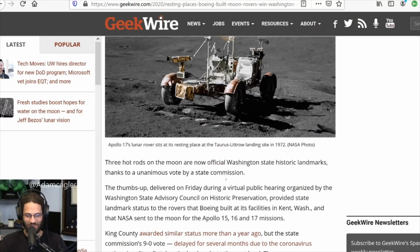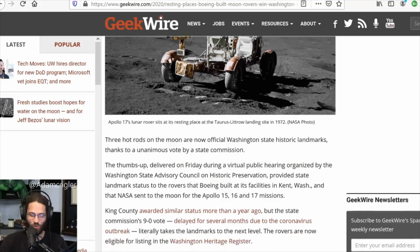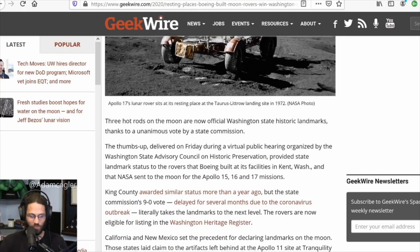Three hot rods on the moon are now official Washington State historic landmarks, thanks to a unanimous vote by a state commission. The thumbs up, delivered on Friday during a virtual public hearing organized by the Washington State Advisory Council on Historic Preservation, provided state landmark status to the rovers that Boeing built at its facilities in Kent, Washington, and that NASA sent to the moon for the Apollo 15, 16, and 17 missions. There's a lot of information on that I'm not going to actually get into.